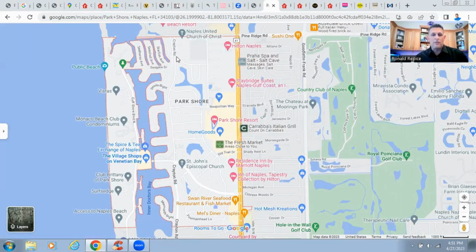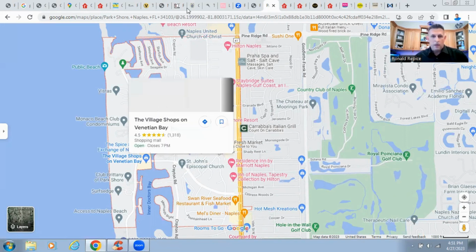Creighton's a beautiful drive. If you ever want to take Seagate and turn left on Creighton heading south, what a beautiful drive down and through here. If you want to cross over the bridge and come into Park Shore, I would highly recommend you do that and check out Venetian Village, which we're going to get to too.